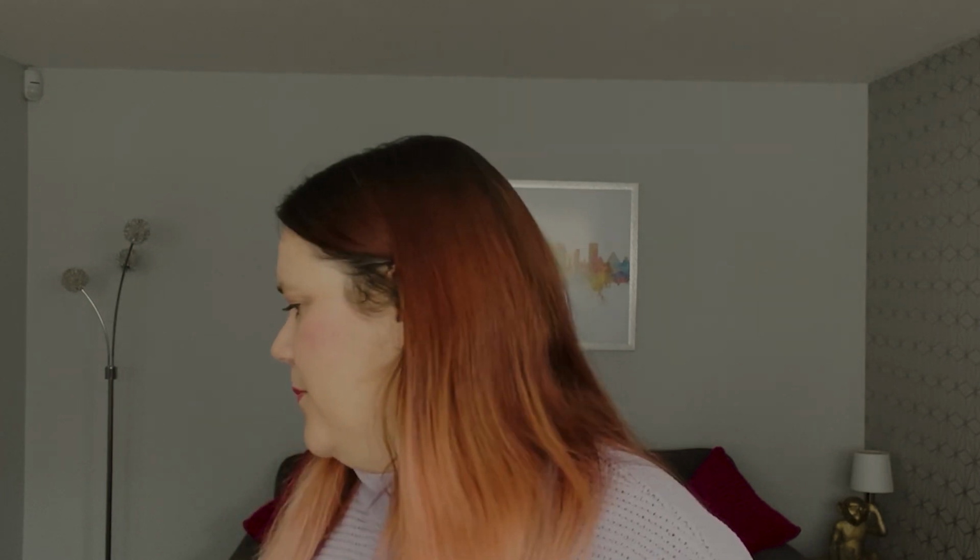Just trying to think now what I'm going to pair each one with. I'm going to open up and show you both the jeans that I got from Debenhams and then also a pair of the shorty anti-Chub Rub shorts from Snag Tights as well.